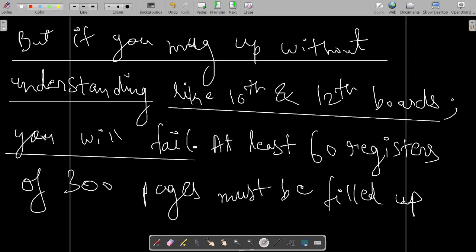JEE advanced type dangerous questions. I will not call them dangerous, but students call them dangerous, so that's why I am using the language of students. JEE advanced type dangerous questions will not be asked to you in UPSC physics optional. So JEE advanced type questions are not at all important. Such twisted questions are not asked.